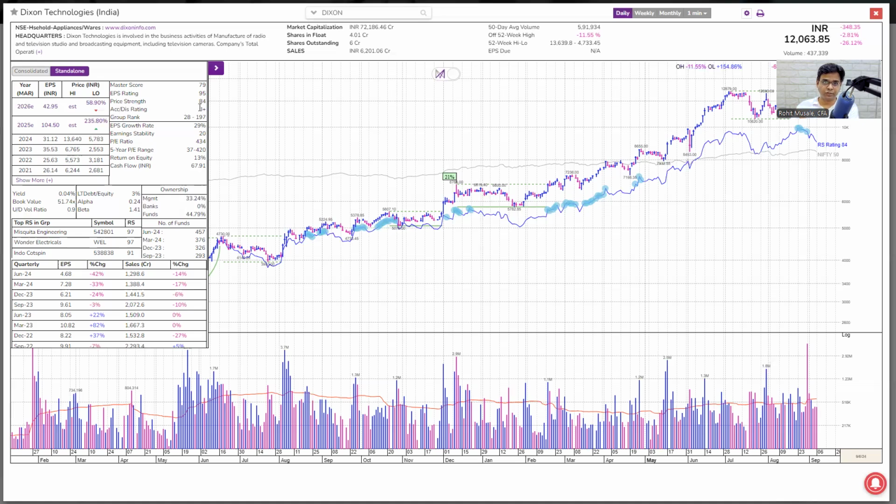Similarly, accumulation distribution rating, as long as it is A or B, it is fine. But if it is A, it is super fine. Similarly, group rank, if it is between 1 and 40, it is fine for me. But if it is in the top 20, okay, it is super fine. So one category is the best stocks, and within this category is the best out of the best stocks.